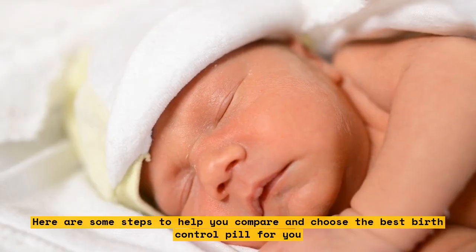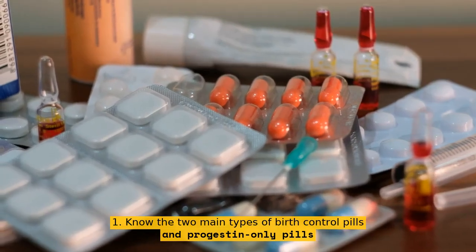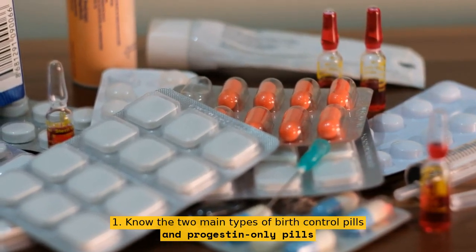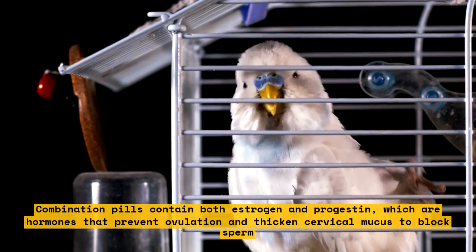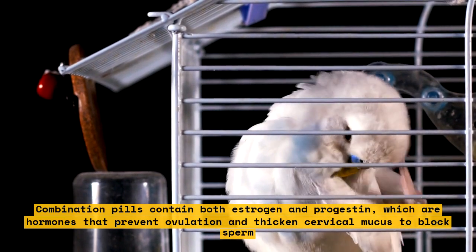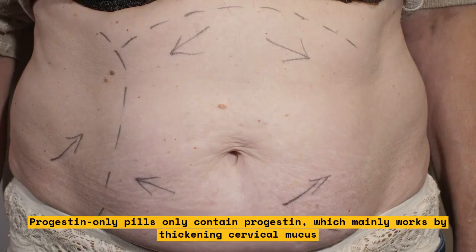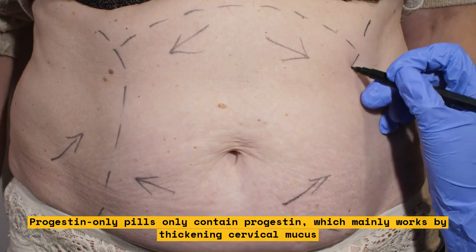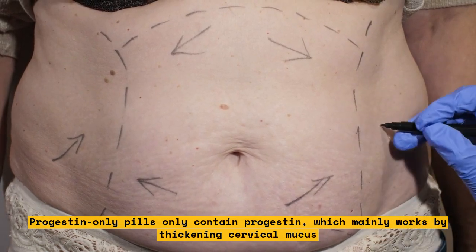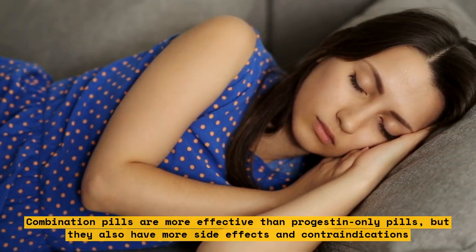1. Know the two main types of birth control pills: combination pills and progestin-only pills. Combination pills contain both estrogen and progestin, which are hormones that prevent ovulation and thicken cervical mucus to block sperm. Progestin-only pills only contain progestin, which mainly works by thickening cervical mucus. Combination pills are more effective than progestin-only pills, but they also have more side effects and contraindications.